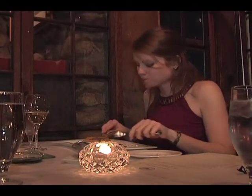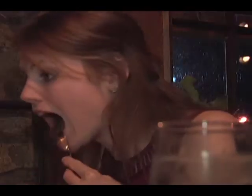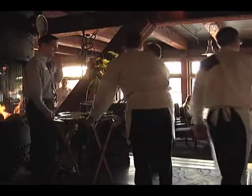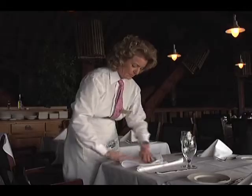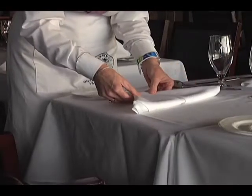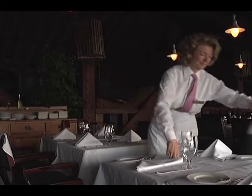For the last 40 years, the Cannery restaurant has been charming diners with its fresh West Coast seafood. Nestled in the heart of Vancouver's port, the restaurant has served over 6 million customers. Paula Klein was the Cannery's first female server, and even though she has worked here for over 29 years, the Cannery can still dish out new surprises.